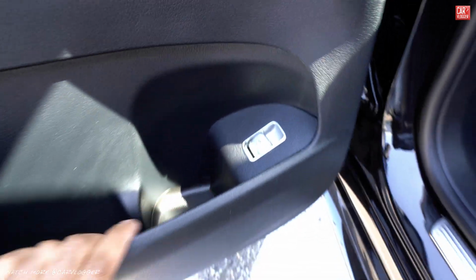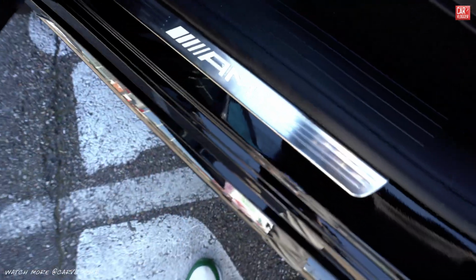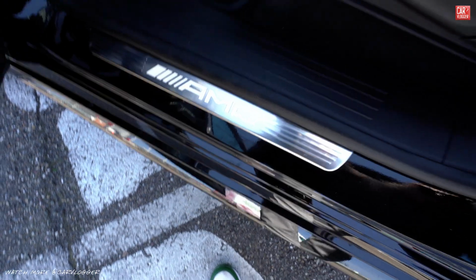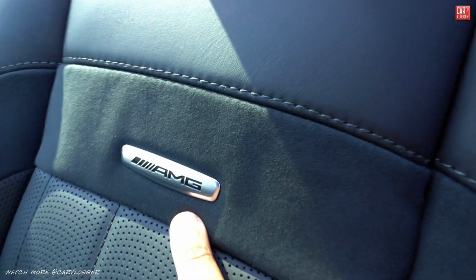Button to control the rear trunk. And then we have the door sills and lighted LEDs. Got some nice layers of door sills. Nice, of course, with that black and satin silver, good combos. And then we have those comfortable AMG seats with that diamond-shaped leather with those stitchings. Of course, vented and heated as well. AMG badge, of course. Then we're going for the entry test.